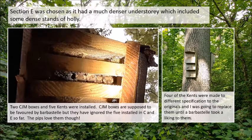So we installed 2 CGM boxes and 5 Kents into that section. CGM boxes are supposed to be favoured by Barbastelle, but they've totally ignored them. But the pipistrelles really like them. There you can see four or so pipistrelles looking down at us.